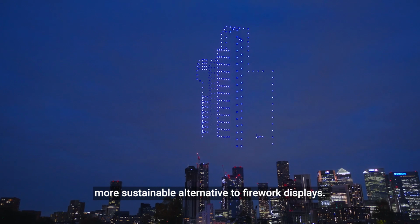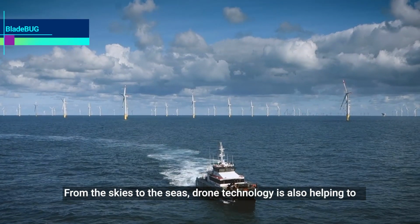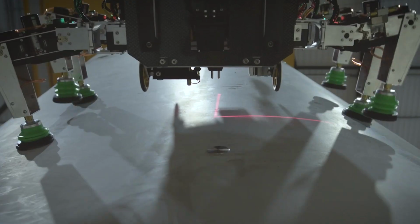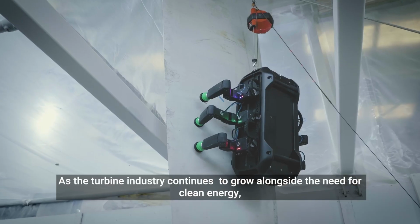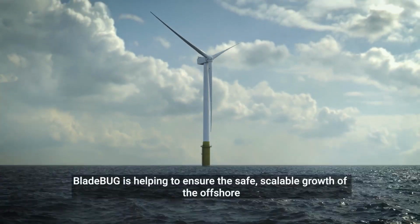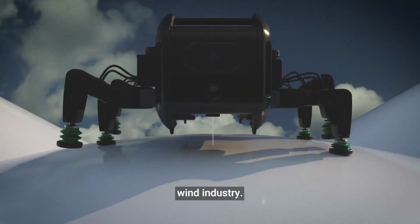alternative to firework displays. From the skies to the seas, drone technology is also helping to preserve offshore wind turbines thanks to BladeBUG's advanced robots, who assist technicians in their inspection and repair processes. As the turbine industry continues to grow alongside the need for clean energy, BladeBUG is helping to ensure the safe, scalable growth of the offshore wind industry.